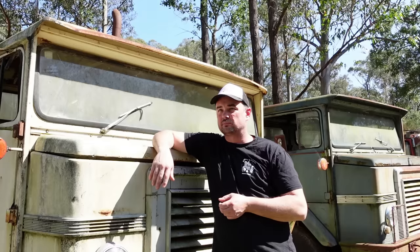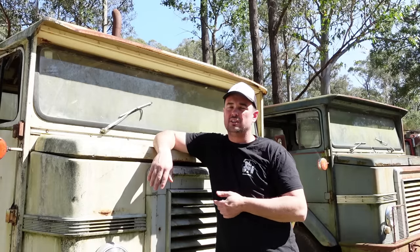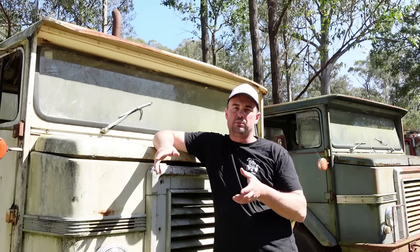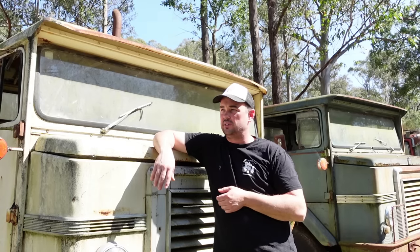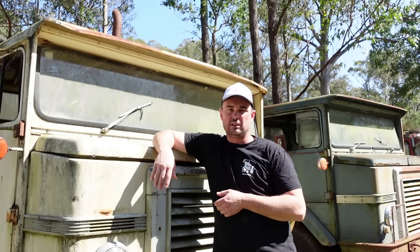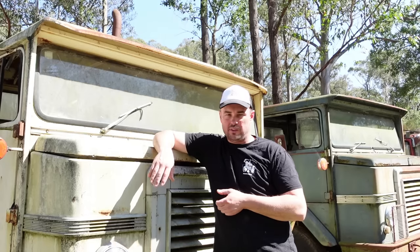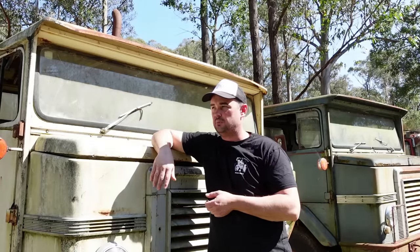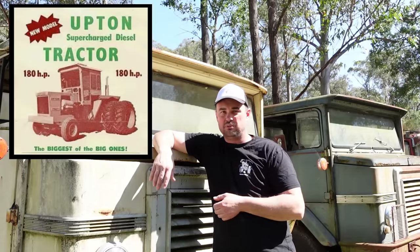These engines in Australia, I'm not sure how many trucks they actually came out in, but they were a big repower option back in the 60s and 70s. So when your Perkins or your V8 petrol or gas, as you American blokes call them, when they wore out, they'd slip one of these into it, or a little V8 Cat or a little V8 Cummins or something, and repower these medium duty trucks.